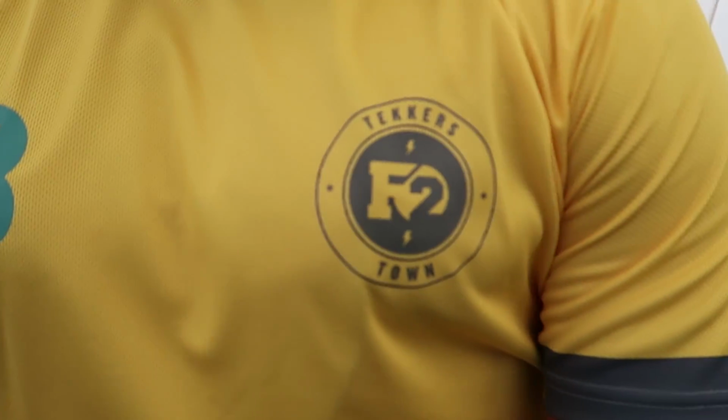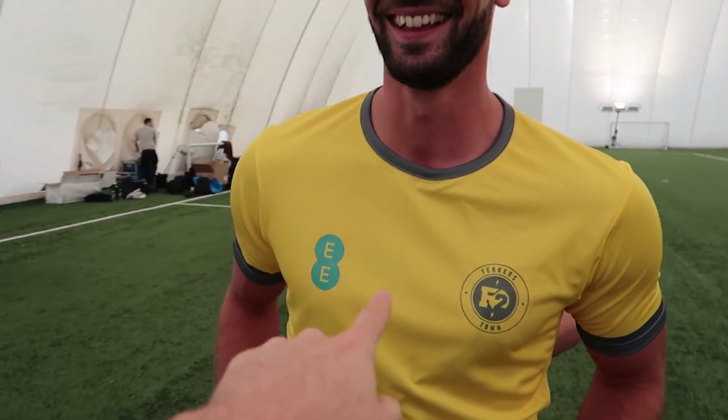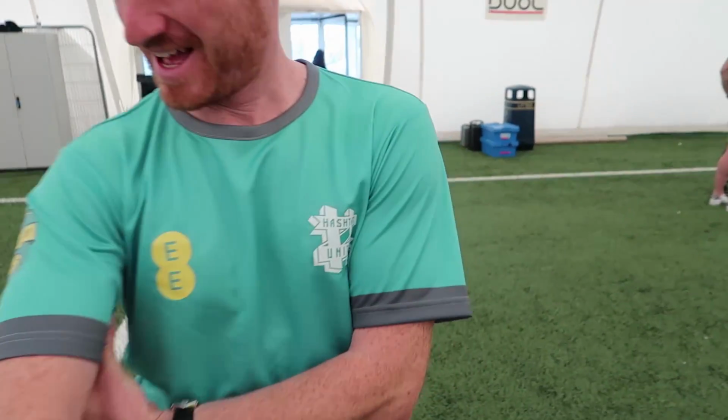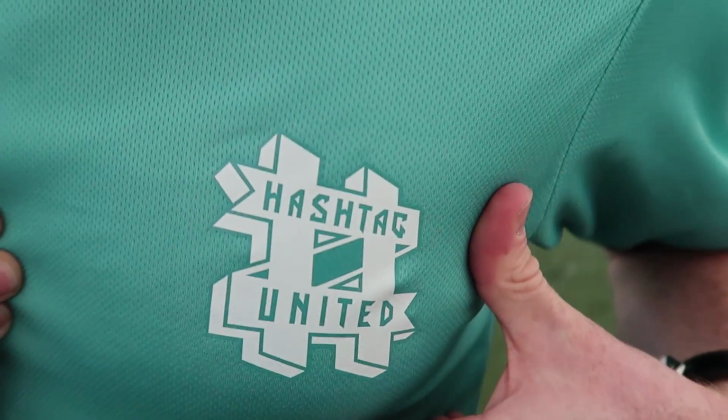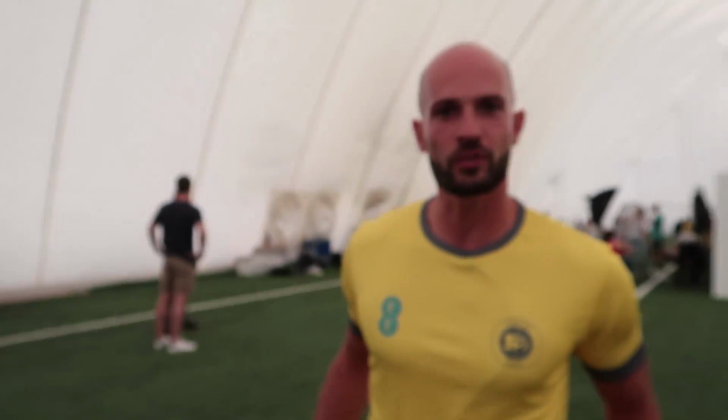Hashtag United or F2's Techers Town. Techers Town logo. What do you think? Techers Town. We didn't realise Dan's pecs actually inflated. This guy's just putting in the air. He's wearing the same size shirt as Seb right now. Really embarrassing, to be fair. Seb's badge meantime, it's pretty decent as well, if I do say so myself. They've upped the quality of the shirts, haven't they, for this year? Yeah, they have. It's great to see.